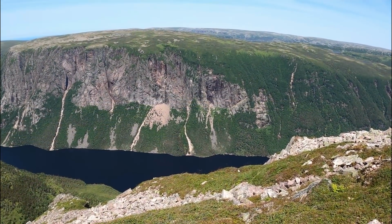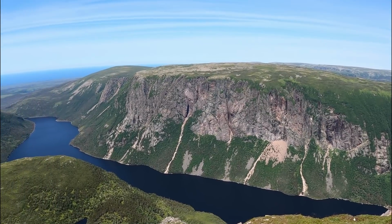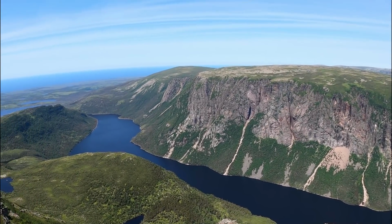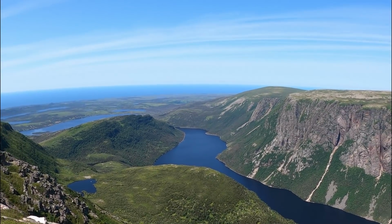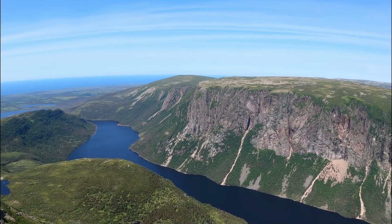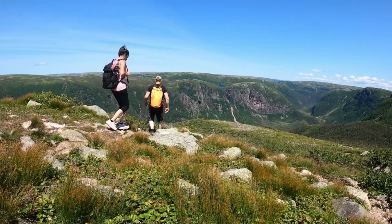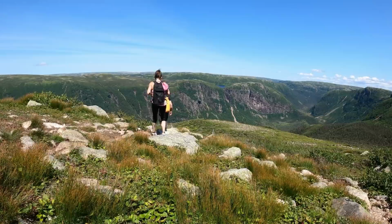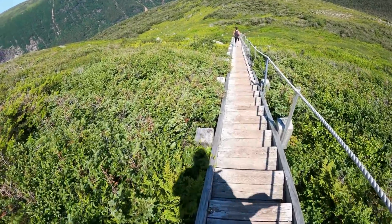Just getting a better shot of those beautiful rock-faced mountains over there. That fjord goes out through there. I don't think it's actually called a fjord because it's not salt water, but whatever it is, the gorge, it is gorgeous. Oh, this is nice. That's a set of stairs.